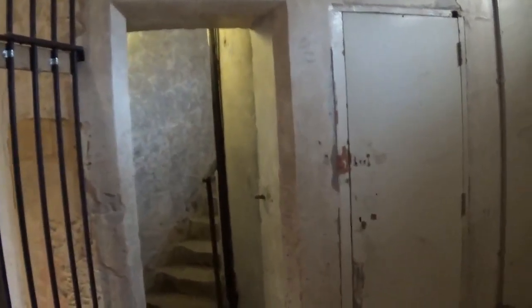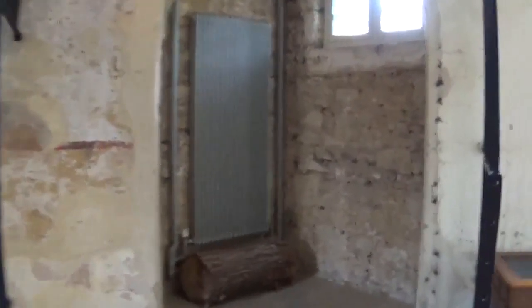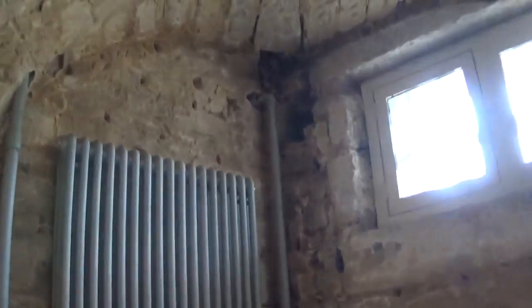This was the debtors' prison apparently. This is where the debtors' prison was. We're supposed to go up these stairs later, but I want to show you some of the other cells, the more sort of Victorian cells. And then we're going to have a little look in the crypt as well, by the way, because apparently there's a ghost in the crypt.